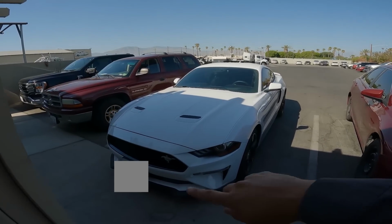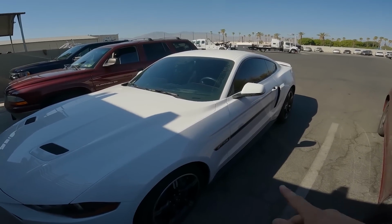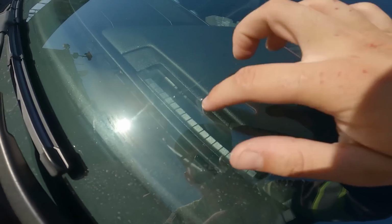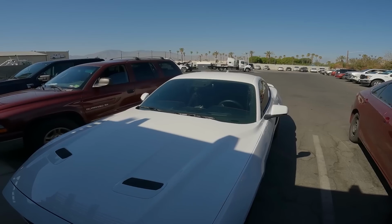So if you guys didn't know, this is my personal vehicle. It's a 2020 Mustang GT California Special. That's why you got the GTCS. So it's got the 5.0 big motor. Anyway, got this little chip in my windshield right here. And I don't know how long it's been there because it's right under my steering wheel, like right in my blind spot under the steering wheel. So I just noticed it the other day.